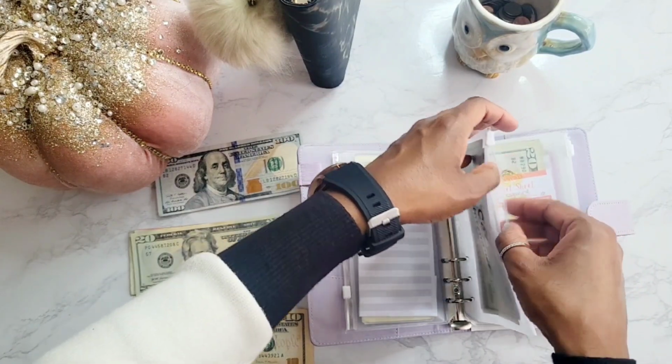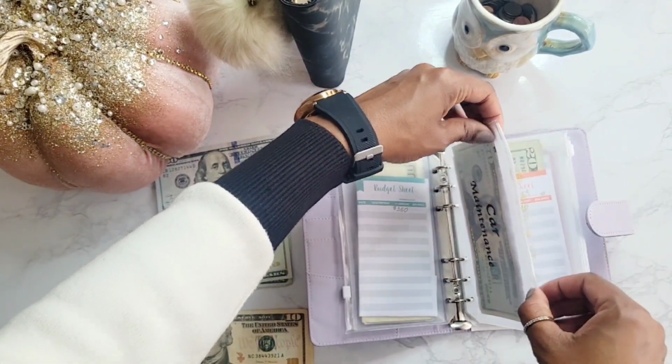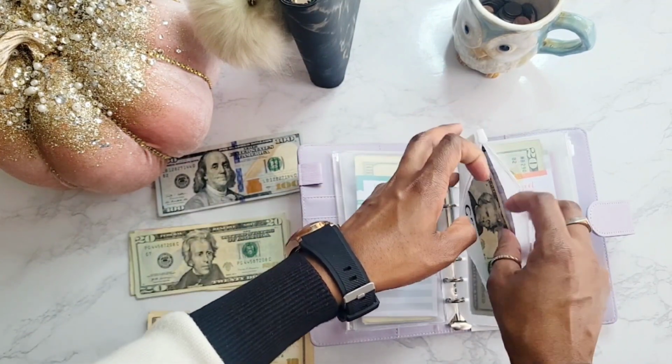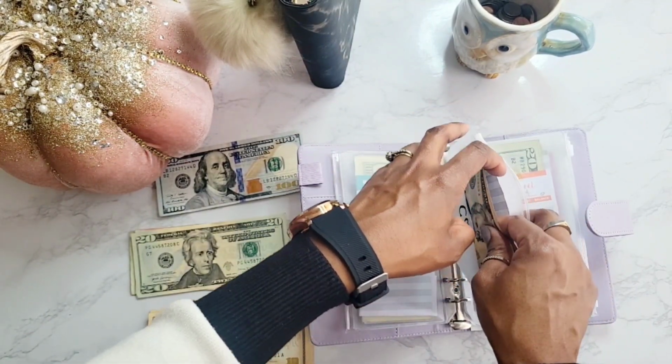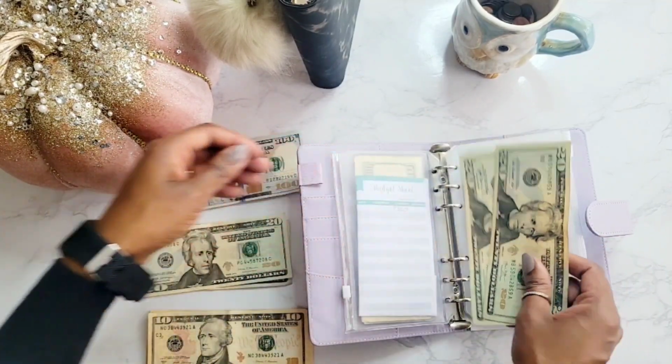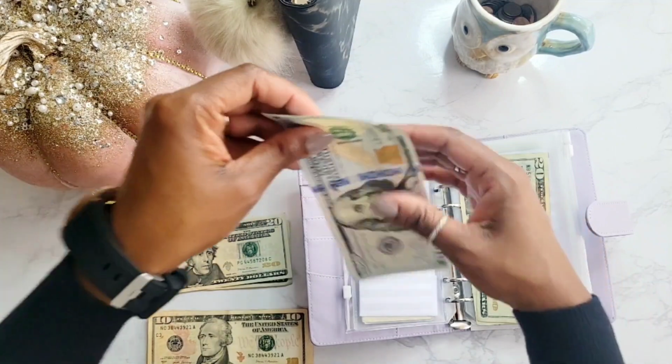Next up is car maintenance. We actually have some tires that we need to purchase, and our car needs a bit of a tune-up. I don't think they call it a tune-up these days, but it needs tune-up like maintenance. And so we are going to stuff $180 into the car maintenance.